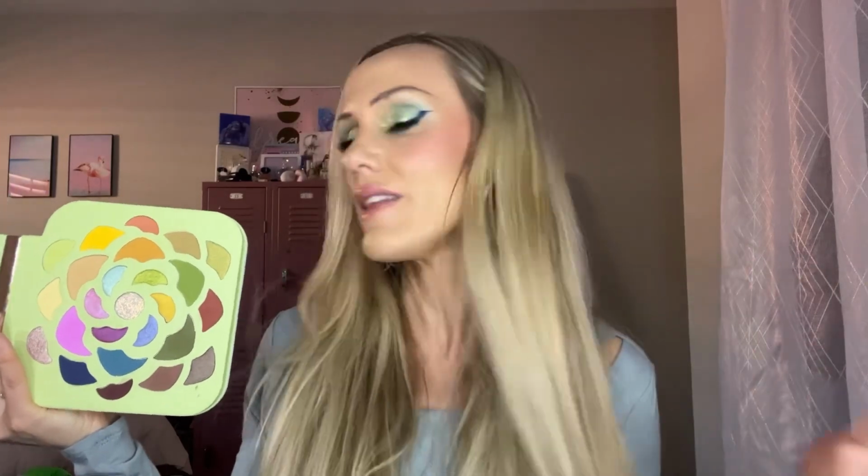Next, we have a more drugstore palette. Well, it is drugstore. This is the Profusion Desert Sage palette. Now, online, this doesn't have the best reviews, but I really like this palette.